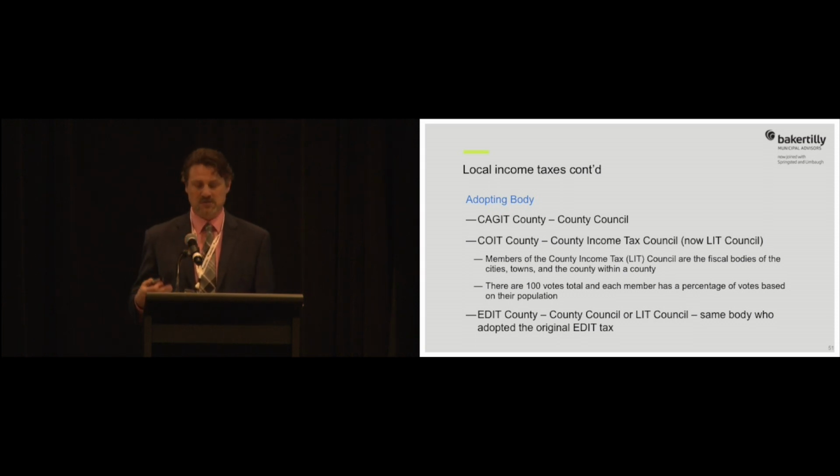So the cities and towns and counties all have a vote on any changes that you make, and how much value their vote is worth is based upon their population. So for instance, if the county has 50% of the population of all the other units, the county would have 50% of the vote for any changes that were made. And then for EDIT counties, it's either based upon a county council or the local income tax council, whoever adopted the EDIT tax when it was first adopted.